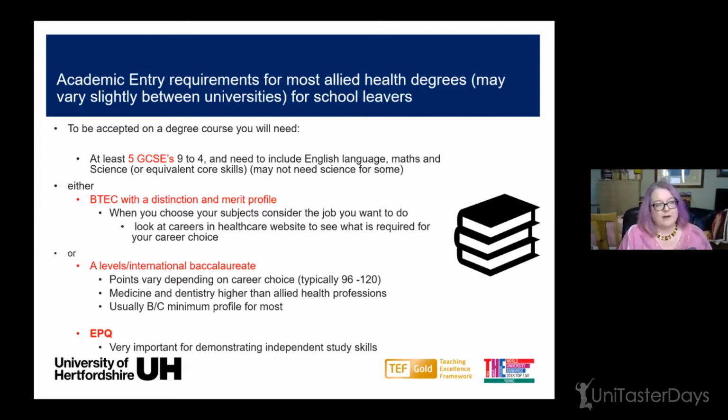When we're thinking about the health degrees that you apply for, remember I said that all of the courses are regulated by the HCPC, and at the end of that, graduates will be able to register as a state registered professional.